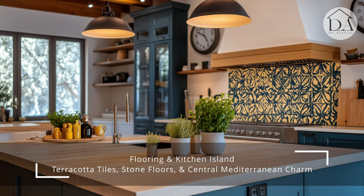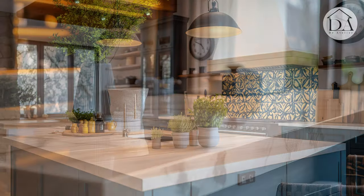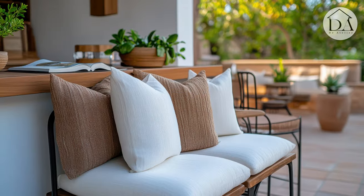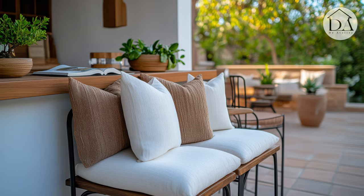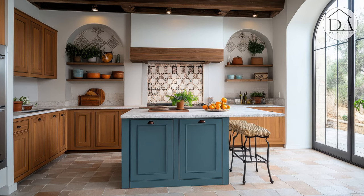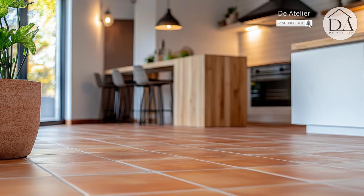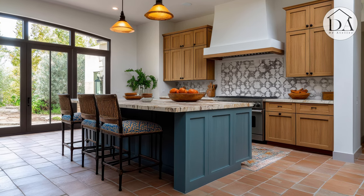1. Flooring and kitchen island, terracotta tiles, stone floors, and central Mediterranean charm. Step into a world of timeless elegance with Mediterranean-inspired flooring and a captivating kitchen island. Imagine rich, earthy terracotta tiles beneath your feet, evoking memories of quaint Italian villages.